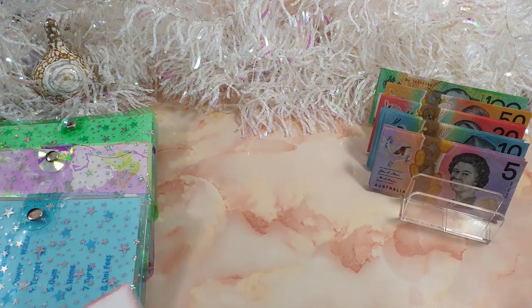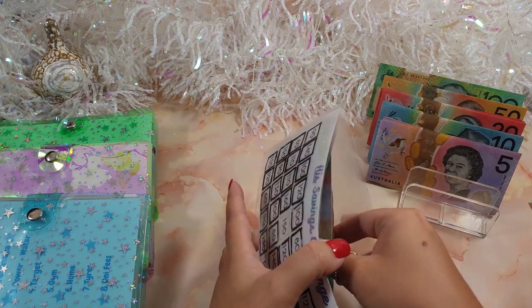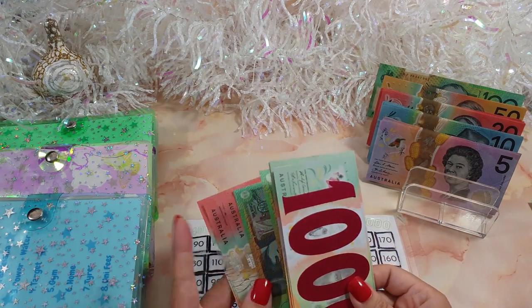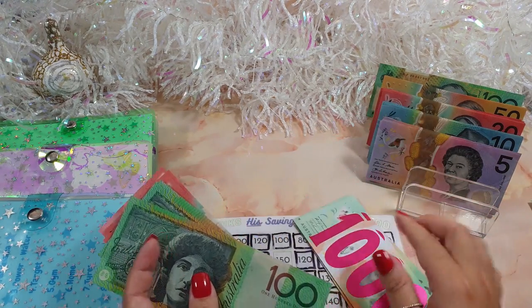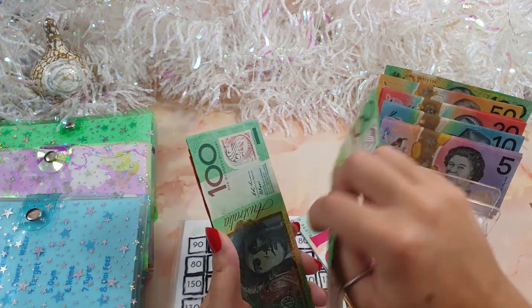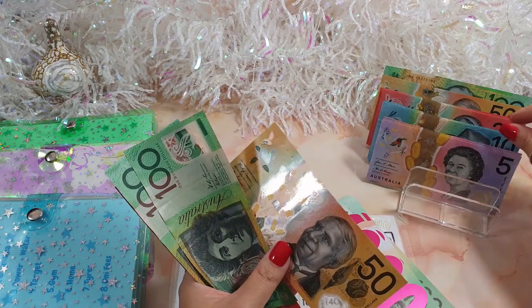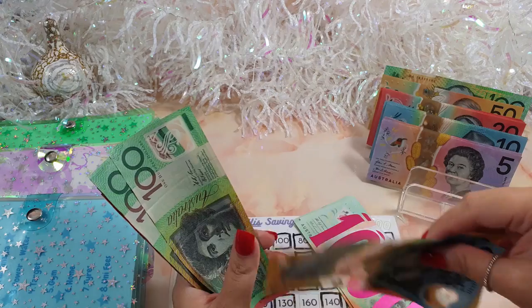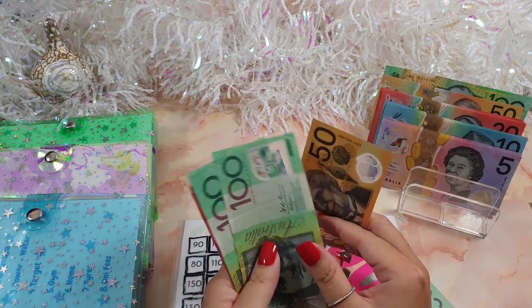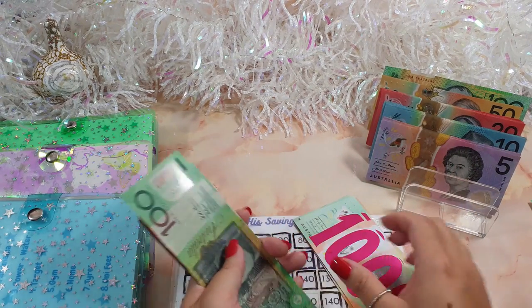So yeah. Okay, so onto his savings challenge. We will be adding $160 into this challenge. So 100, 50, 60. So let's count together.